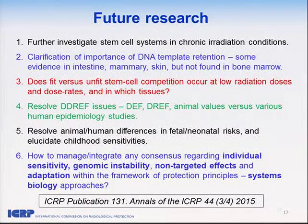The first 5 items are really for research work, and I think I can mention here that around the world there are people who are researching some of these things. And for instance, the largest research program that I know of is the Euratom Risk IR project, which is all about radiation effects on stem cells. That is providing €8 million over 4 years for this sort of work. Now, ICRP is also providing support for these publications on this sort of mechanistic work.